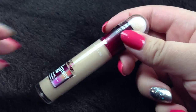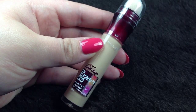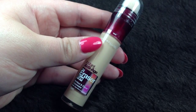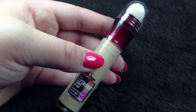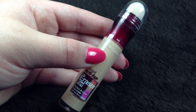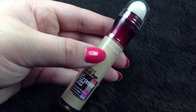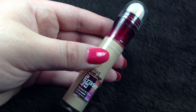The next thing is something else that I was really excited about, which is the Instant Age Rewind, the Eraser Eye Concealer by Maybelline. I've just been so excited to try this out, but every time I go to Boots or Superdrug, they all seem to be out of stock. I was a bit torn between the colours that I got. There's light and then there's nude.